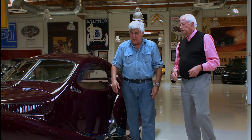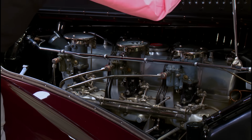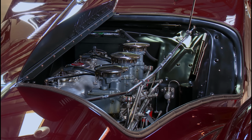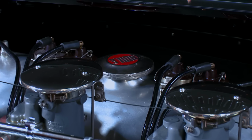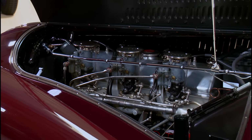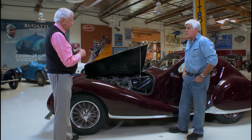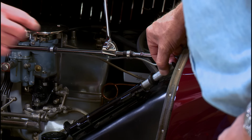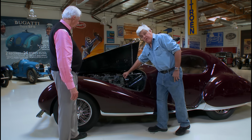Can we look under the hood? Sure. There we go. Okay, let's see what we have here. Mechanical fuel pump, 3 carburetors, Hemi head, wow. 4 liters, is that what it is? 4 liter. It's a cross flow, with the 3 carburetors on this side and exhaust on the other side. You get that cross flow against that Hemi head, which develops 140 braking horsepower, which was a big deal in the late 30s. And what do we have here? Is this a tool for the jack? Yeah, it's a little tool for the jack that fits in there so you don't lose it. Okay, very cool. But look how nicely done all this is.